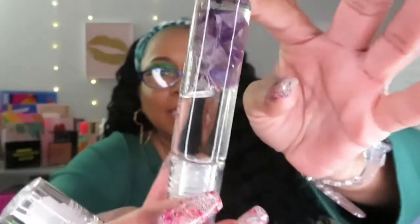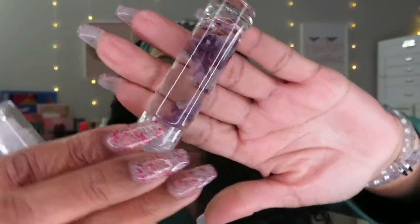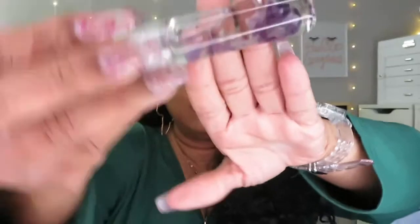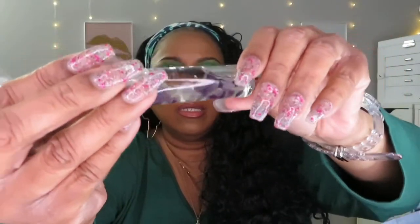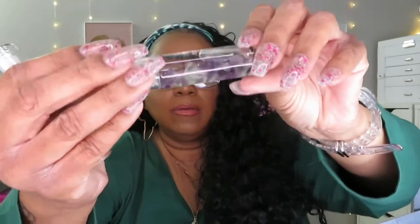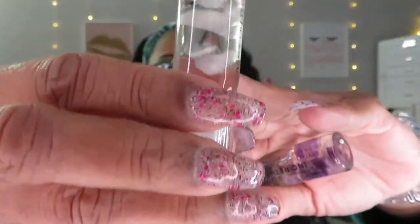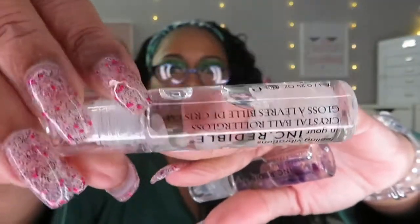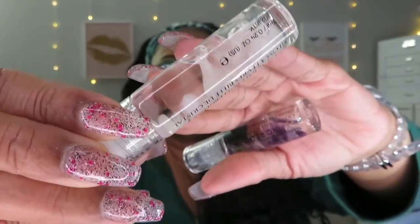Got things in them. I like things. Look at that. Things. Look at that. That's the purple one. Okay. Very reminiscent of having some lavender. And this has white ones. Look at that. Very nice, man. Very nice. Very nice.